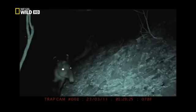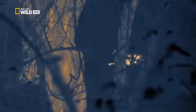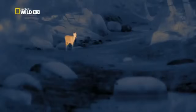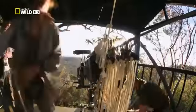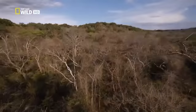Motion-triggered camera traps silently monitor the game trails using invisible light. The infrared camera brings us face to face with predators and prey. Warm-blooded mammals can't hide from our thermal camera. And then there's our secret weapon. A cable 18 meters above the forest floor, silently carrying remote cameras to the action.